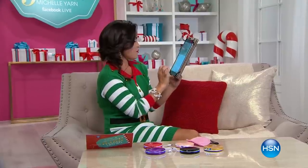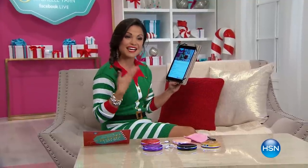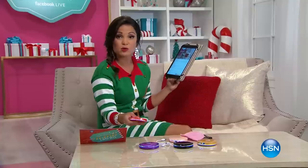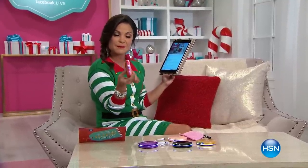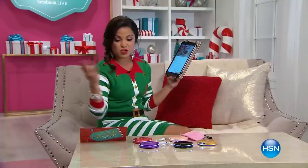Linda says, mirror phone charger are both great and much needed at important times. I agree. You guys are giving me great ideas for who to gift these to. I said host or hostess, but teenagers, girlfriends, again, coworkers, if you have one of those white elephant parties, this is one of those gifts everybody would want. And I love that it's under 20 bucks.